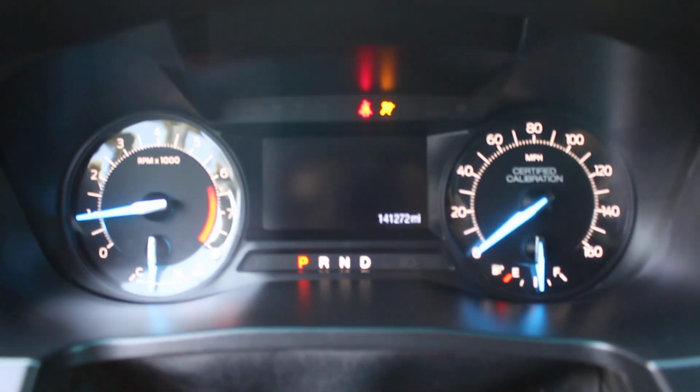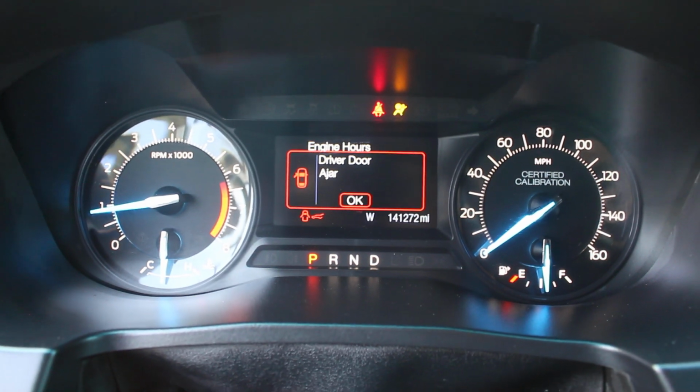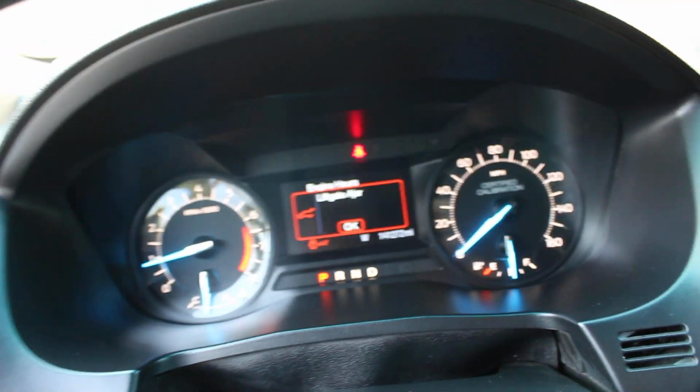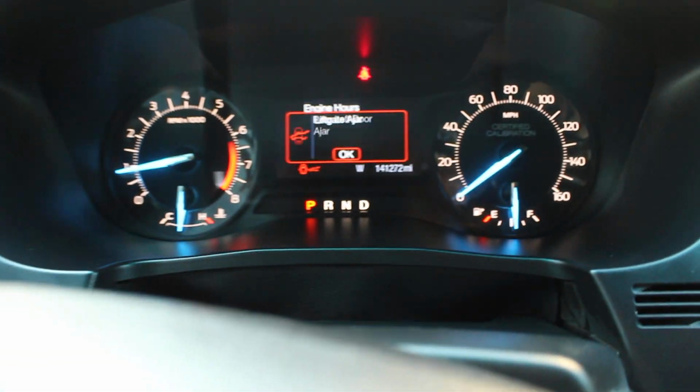Once again, let's get inside of the car. Let's go ahead and fire her up from scratch here, folks. I'm sorry, I had to turn the ignition key switch on to release the trunk. Let's close the door here.